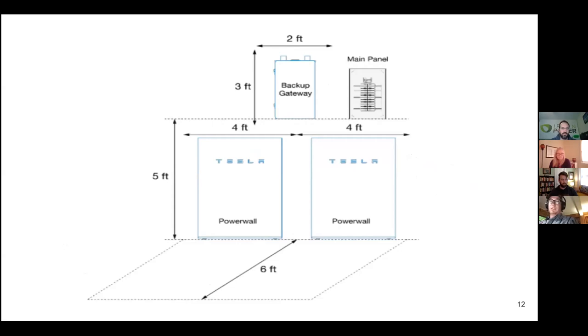6 feet in front. It's about 5 feet above the Powerwalls. And you need to have a foot of space between the two Powerwalls. That's because the exhaust is on the right side of the battery, and the intake is on the left. So you don't want the exhaust immediately going into the battery that's next to it, because it would be hot. It's nothing like off-gassing or anything like that. It's purely just a heat cooling thing.